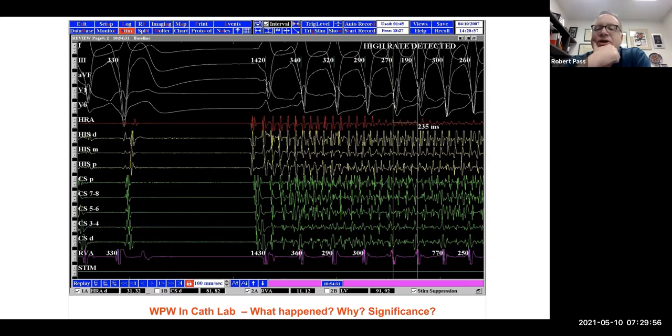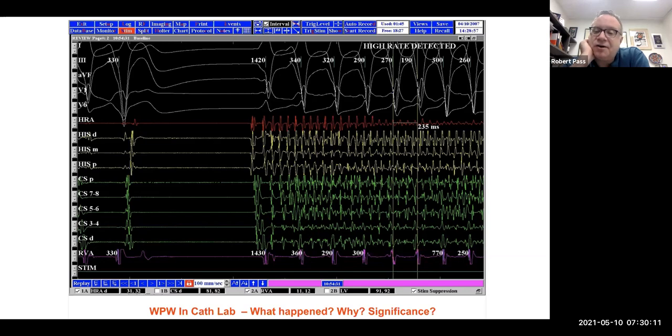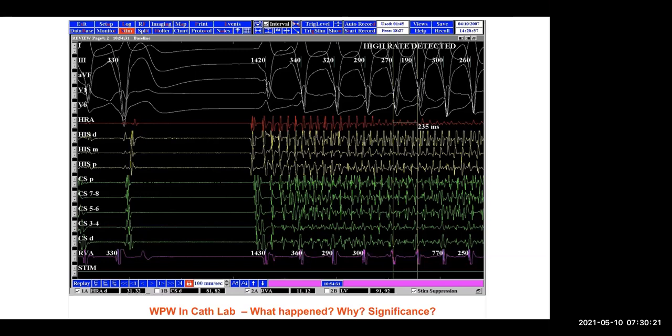What about atrial fibrillation is concerning? If the accessory pathway can conduct at a fast rate, it can cause sudden cardiac death. So what does this R to R interval of 235 milliseconds tell you about the ability of this particular pathway to conduct in the setting of atrial fibrillation? That it's a high-risk pathway.